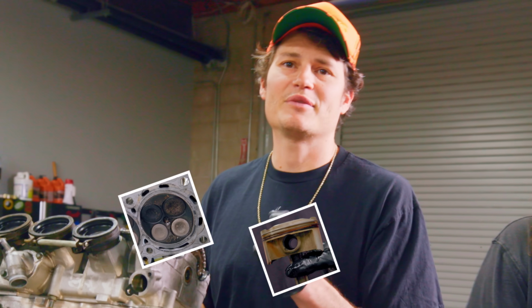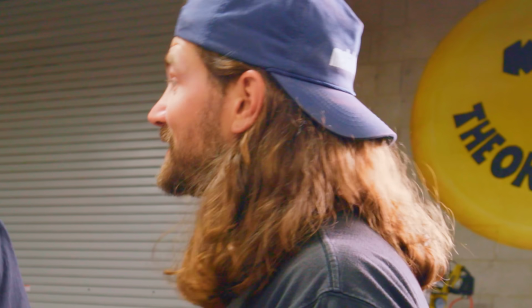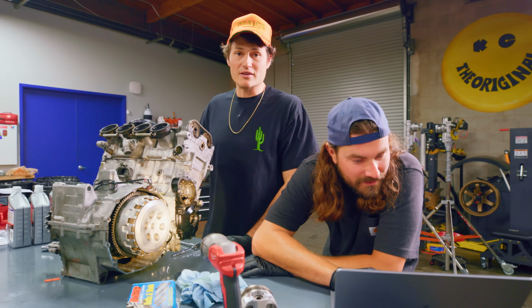Yeah, because if we don't, you get what we call slappy valve, and that's where the valve slaps into the piston, and they become real best friends. They actually fight. The piston always wins. So we got to make sure that this is right. Then once we get these cams in, we're kind of on the home stretch.